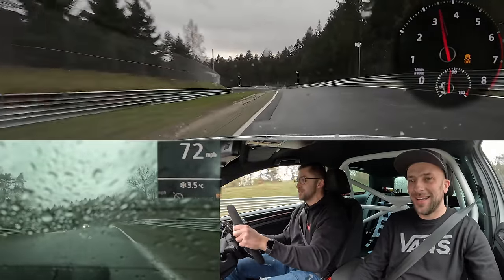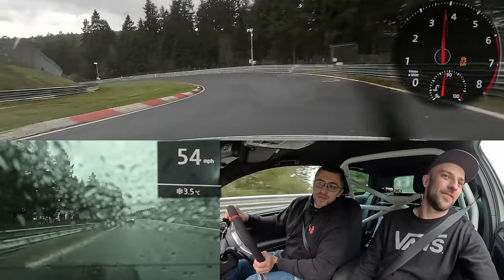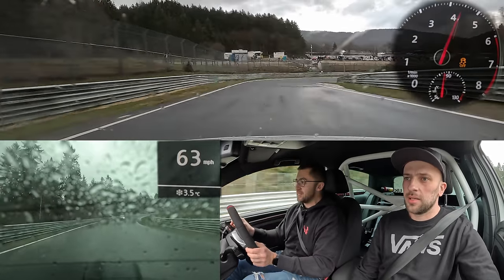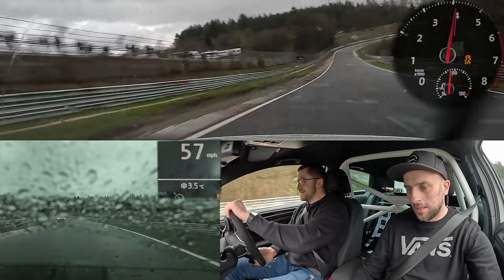Photographer, I might as well, you know, would be rude not to. I hate this corner in the wet, because in 2019, during a race, my ABS failed in the wet. So I just slid straight into the barrier. I didn't hit it, but it was like, PTSD ever since.